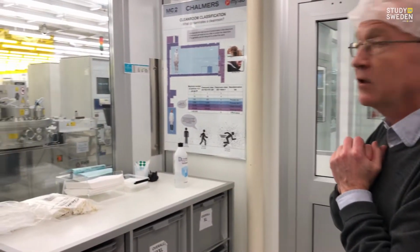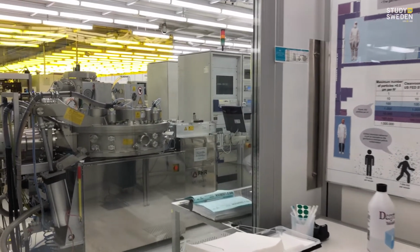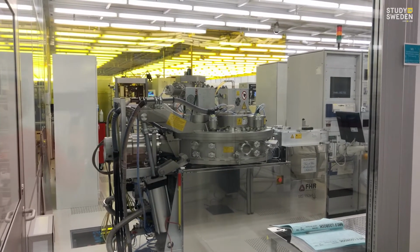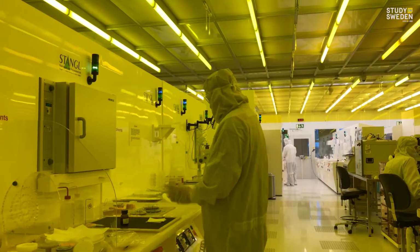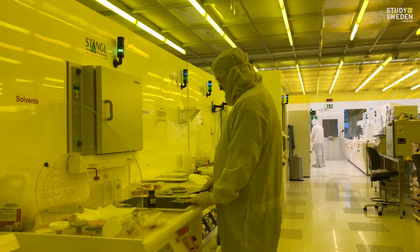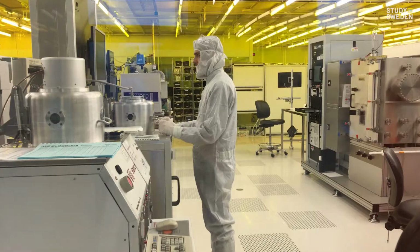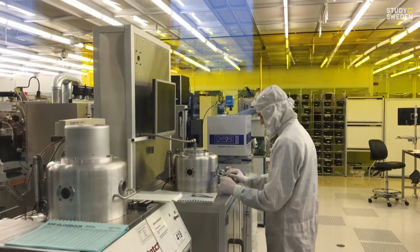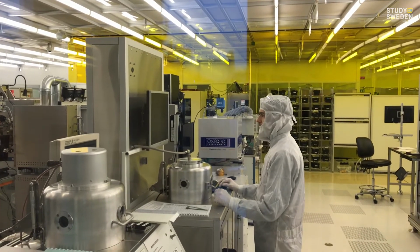With this window, you're looking now into the main lab. This is roughly 1,000 square meters of Class 100 clean room, which is quite large to be a university lab. There is a person picking up now a wafer that has been baked with this photosensitive film on top. Many different sample sizes, we work with many different materials, both metals and insulators.